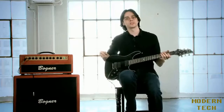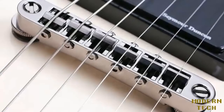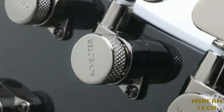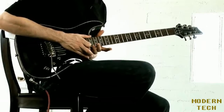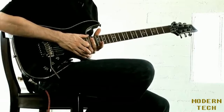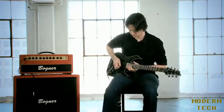The Schecter Hellraiser collection is either available in a Floyd Rose original trem or with a Tone Pros bridge system with Schecter locking tuners. Both options are really great for keeping your guitar in tune. The series features an Ultra Access neck joint which looks and feels like a neck through but is actually a set neck. This neck joint will allow you to effortlessly play high up on the neck.